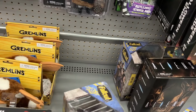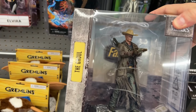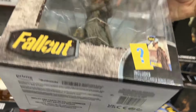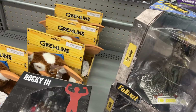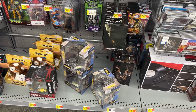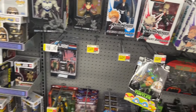I have not played the Fallout games all that much, but the ones I have played, I have enjoyed. There's the Ghoul. Didn't Walton Goggins play him on the TV show? We'll get some pictures of those once we turn the camera off and straighten them back up. But yeah, got some Beetlejuice and some new posed Fallout stuff so far. So let's get back to the toy section and see if they got anything for us back there.